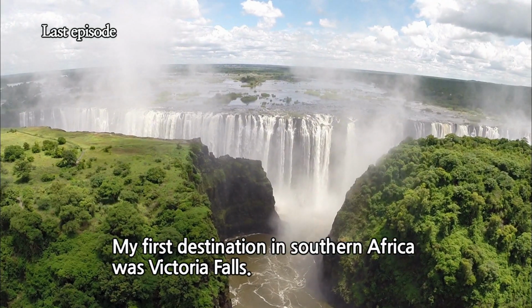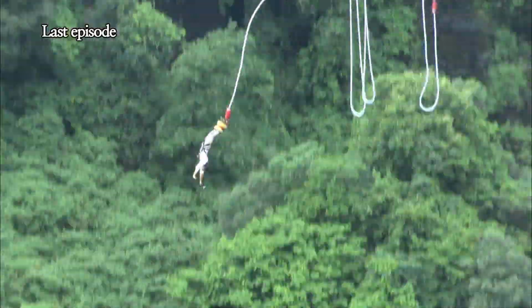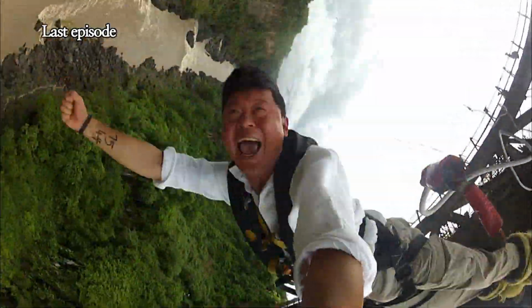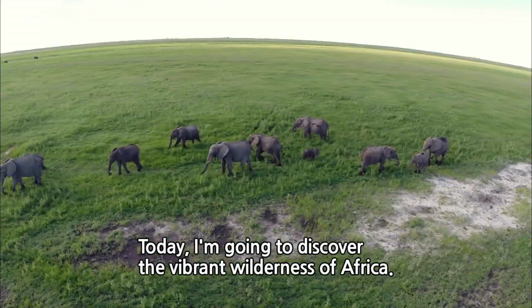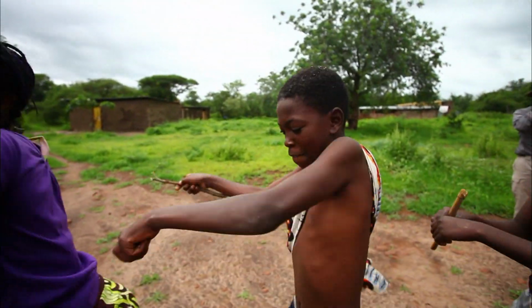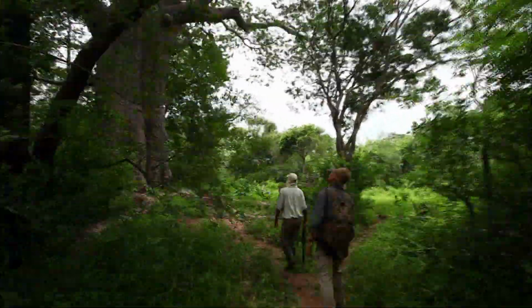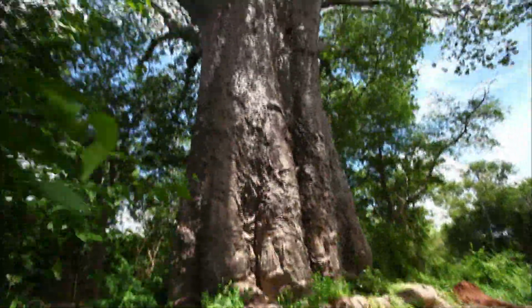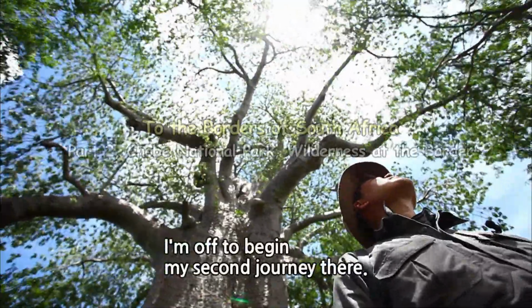My first destination in southern Africa was Victoria Falls. I felt the beating heart of Mother Nature in the waters as it awakened the dark continent. Today, I'm going to discover the vibrant wilderness of Africa. There, I'm going to witness the African landscape that we all dream of. A land that is beautiful in its raw state. I'm off to begin my second journey there.